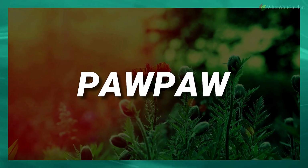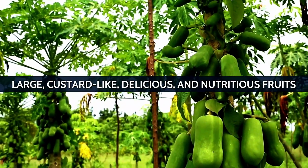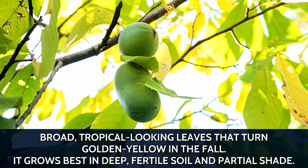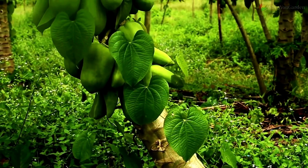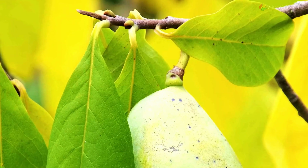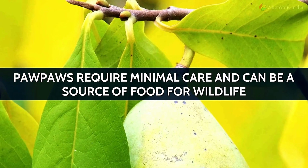Pawpaw. Pawpaw is a native North American tree that produces large, custard-like, delicious, and nutritious fruits. The tree has broad, tropical-looking leaves that turn golden yellow in the fall. It grows best in deep, fertile soil and partial shade, making it a great candidate for understory plantings in larger landscapes or as a specimen tree in smaller gardens. Once established, pawpaws require minimal care and can be a source of food for wildlife.